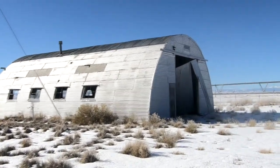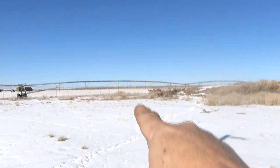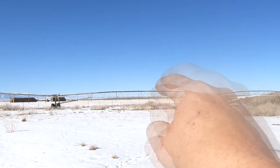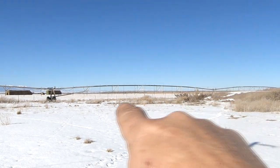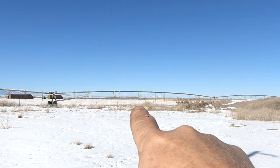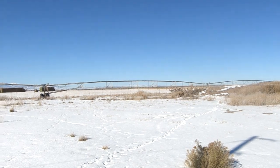By the way, you probably can't see it through the camera, but right across this field, you can see that pivot right there. It's a little tiny dot back there, just right above my finger. That's Contentment. So we're not too far away.